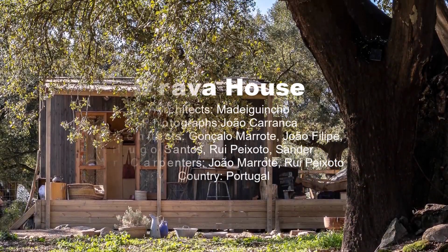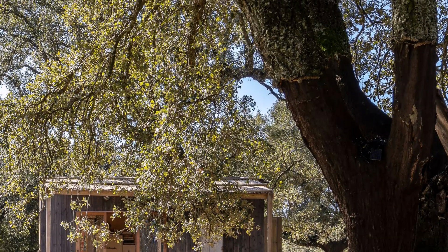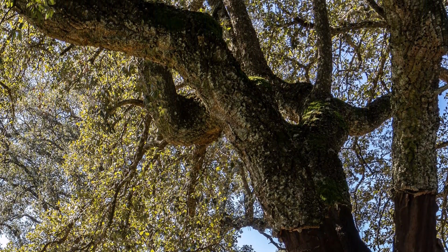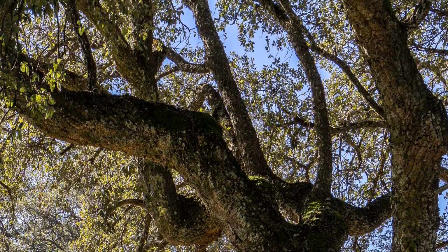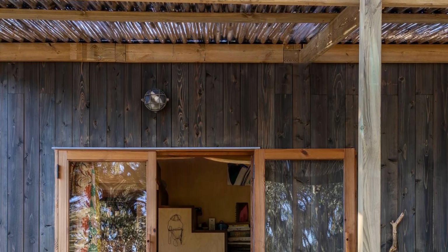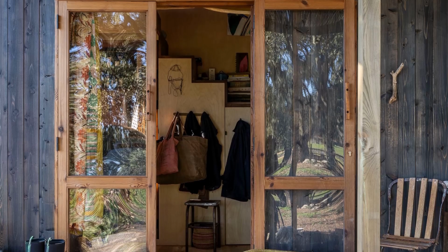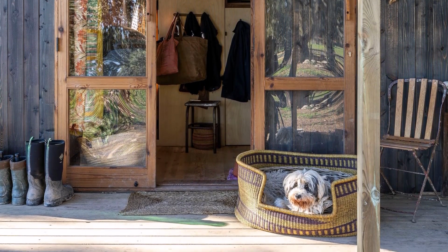This tiny house on wheels, designed for an artist and her daughter, embraces the serene beauty of a cork oak forest. The exterior features charred Japanese cedar for a striking, durable look, while large thermowood openings provide panoramic views, natural light, and a seamless transition between interior and nature.